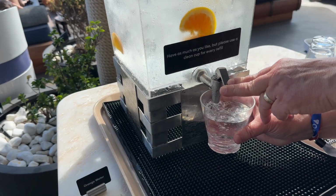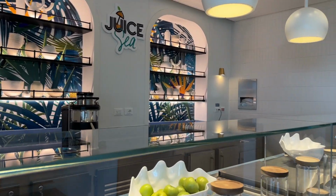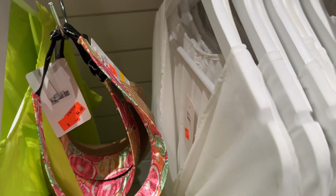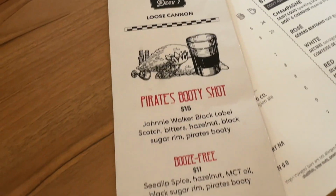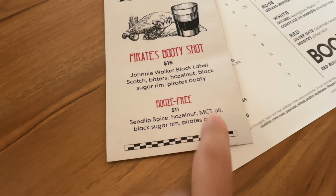Water stations everywhere. So the juicy juice bars only open in the morning. They have these visors basically like from FabFitFun at $4.49. What a deal. So have hair clips. I wonder if my sister wants any. This can, and they actually put out what's in the booze free one. I feel like my sister didn't like it because of the MCT oil.